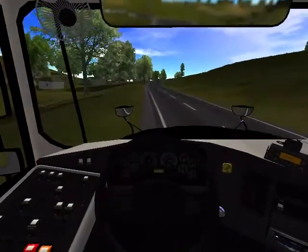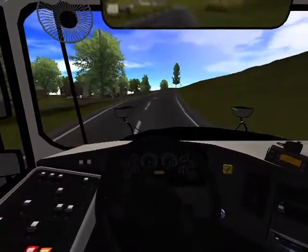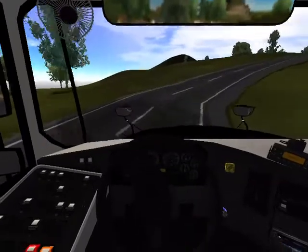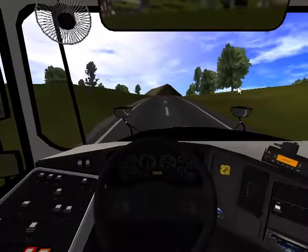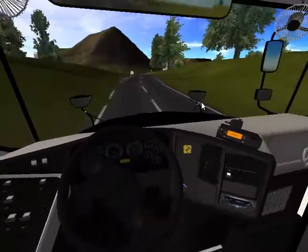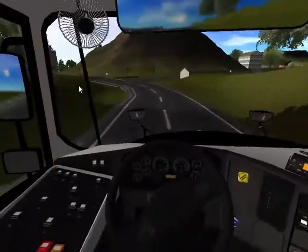I think I went the wrong way. I might be going the wrong way now. I went the wrong way. That's not it. Where am I going the wrong way now? Oh no, I'm going the wrong way this time. Okay. Yeah, I'm going the right way this time. Yeah, Rockin' City's over there. I'm going the right way. Yeah, that little school building there is.